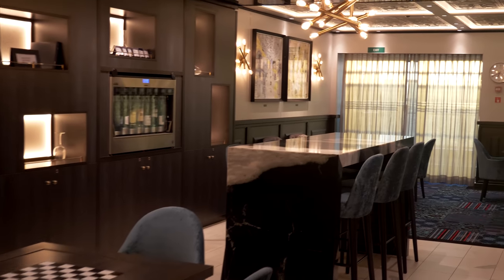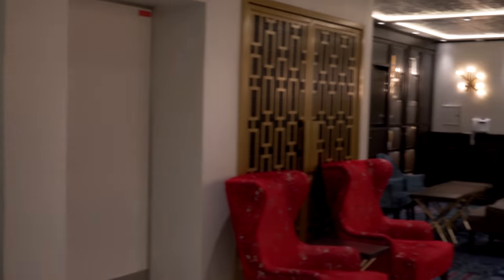Also on Deck 5, you'll find the library bar. You can come in here and read and have a drink. It's so nice and relaxing. I mean, reading, drinking, cruise ship, what more could you ask for?